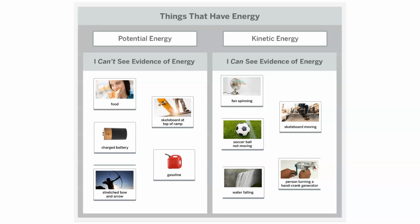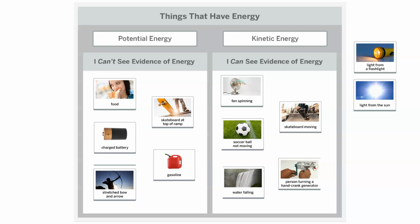Now, some objects like light don't belong in either bin. We're going to leave these objects related to light energy outside the bin. These things do have energy, but they don't quite fit into our two bins. We'll just leave them outside the bin and term them light energy.